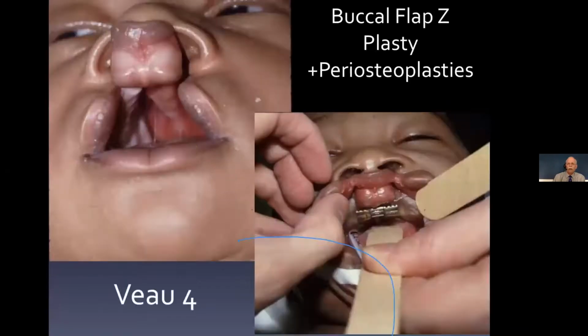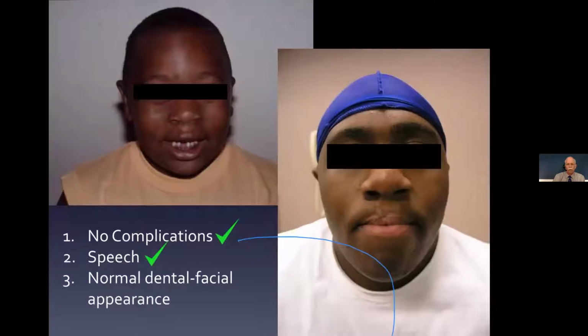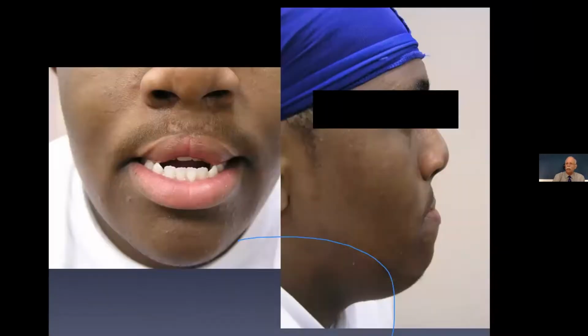Here's a child, I did a double buccal flap, double Z-plasty, but I did early periosteoplasties. I'm just like everybody else. When they came out and said these don't impact on facial growth, I said, okay, well, I'll do that because it'll save me a step later on. Makes sense. The problem is it doesn't work. Here's a child, and here's his result. Looks the same as traditional repairs. He had normal speech, but I don't know whether that's because he's retruded or not.